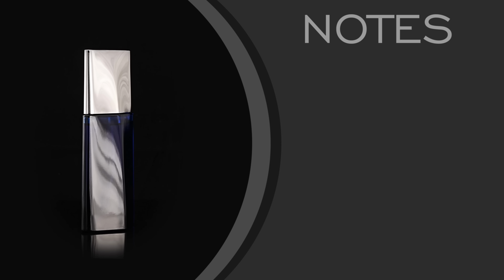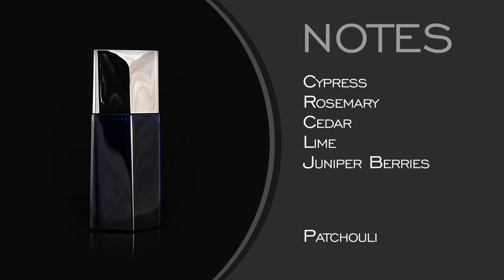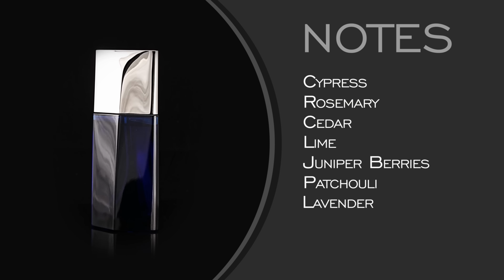So you have cypress, rosemary, cedar, so you get the woods. Also getting a blast of lime. You have patchouli in here and lavender. Those are some classic fougere barbershop elements, but with a kind of twist. Now you see this blue bottle and you think something a little bit different. I don't get the aquatic, marine style fragrance that a blue bottle typically gives off.